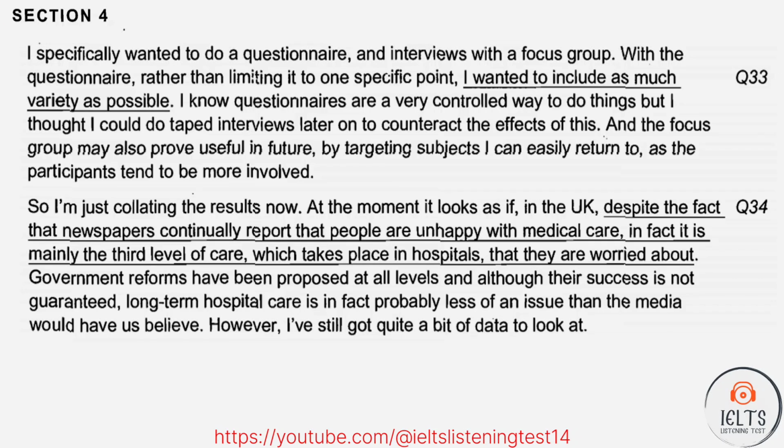So I'm just collating the results now. At the moment, it looks as if in the UK, despite the fact that newspapers continually report that people are unhappy with medical care, in fact it is mainly the 3rd level of care, which takes place in hospitals, that they are worried about. Government reforms have been proposed at all levels, and although their success is not guaranteed, long-term hospital care is in fact probably less of an issue than the media would have us believe.